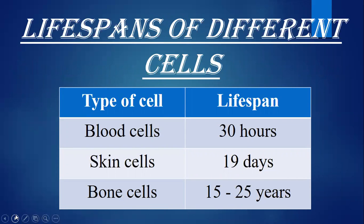Every cell has a different lifespan. Here are a few examples: blood cells die after 30 hours. Skin cells die after 19 days. And bone cells die between 15 to 25 years. Blood cells die after 30 hours. Skin cells die after 19 days. Bone cells die between 15 to 25 years. Getting it, students? Now keep their lifespan in your mind.